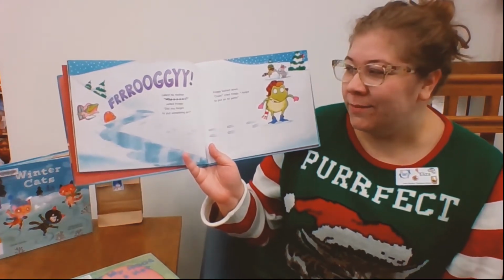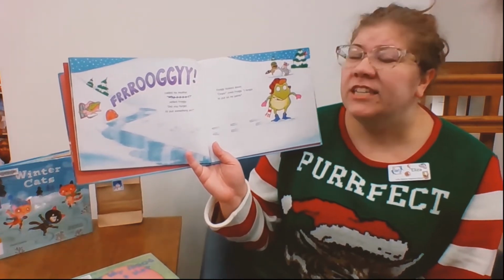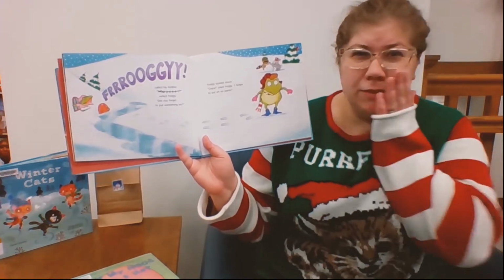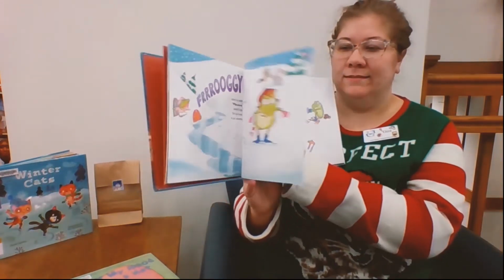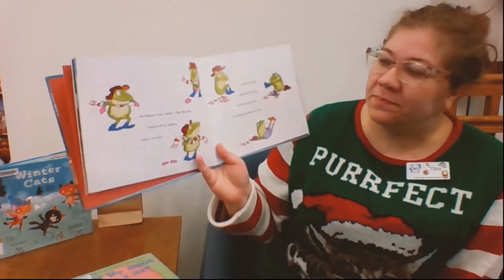Froggy! Called his mother. What? Yelled Froggy. Did you forget to put something on? Froggy looked down. Oops! I forgot to put on my pants! He flopped back inside, flop, flop, flop.